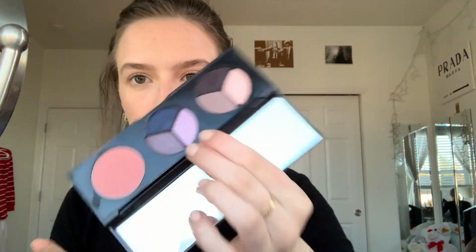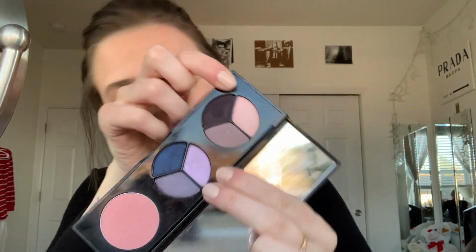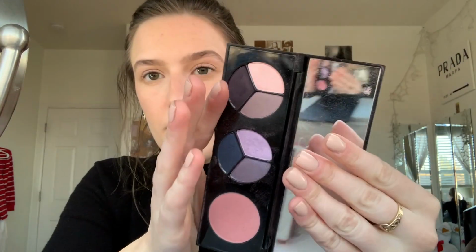So now I'm taking this palette by Smashbox and I'm gonna do this first trio. And I'm just gonna take the mauve color. We just want defined and cute. That's the look we go for. Now I'm taking a little shader brush. I'm gonna take the purple and I'm gonna line like an eyeliner.